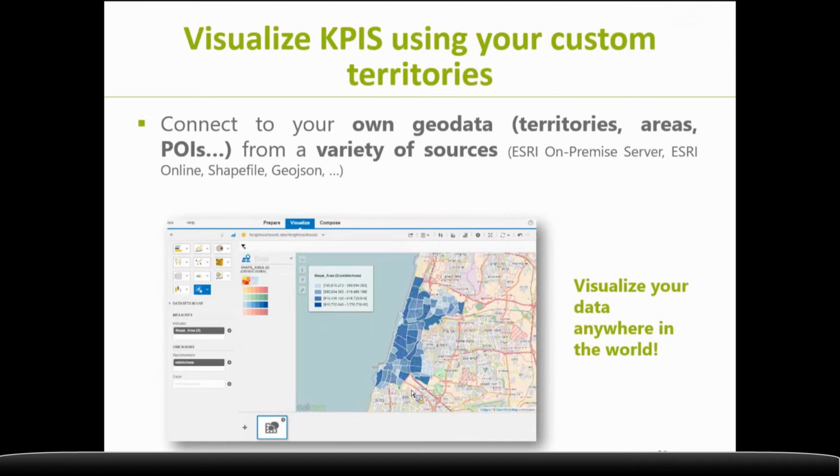So we'll illustrate this in the 3 extensions today, how you can bring in some of these custom territories in just a matter of a couple of steps, and more importantly, how you can then use these different shapes as measures, as dimensions, as different outputs on a map itself.